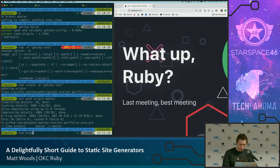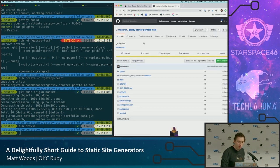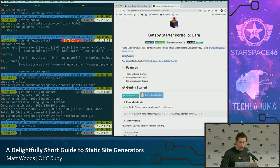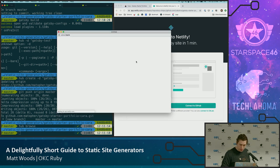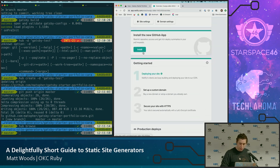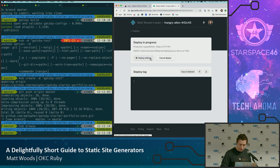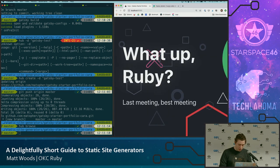Cool, and then what we can do is hub browse, bring that up. Because this is a Gatsby starter, it's pretty smart, and it's going to know we have this deployed as a Netlify feature on here. So what we can actually do is just say, yeah, we want to connect to GitHub. Cool, there's where I'm at. Gatsby test, save and deploy. And with any luck, cool, you can see that the site deploy is in progress. If we go check on it here, you can see it's building, because again, it's got to build the static thing. So while that's running, we're just going to let it go.